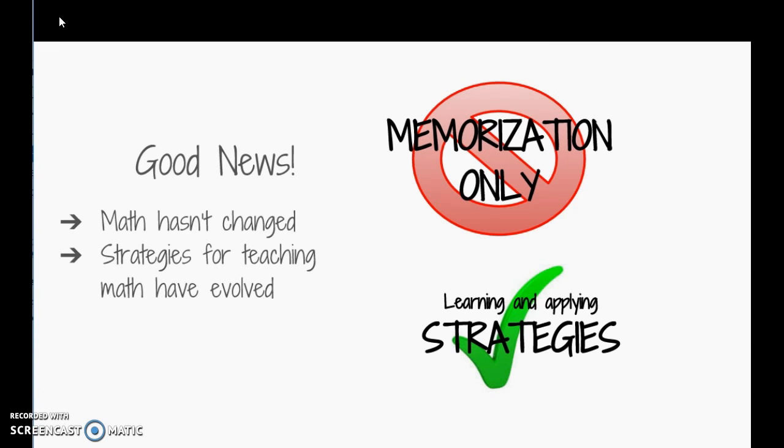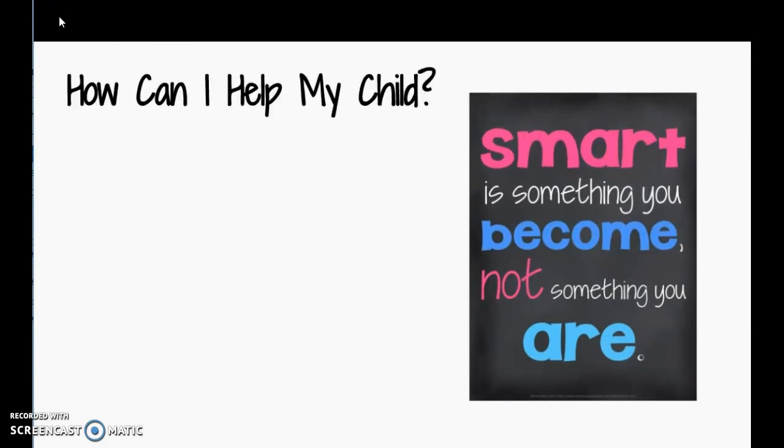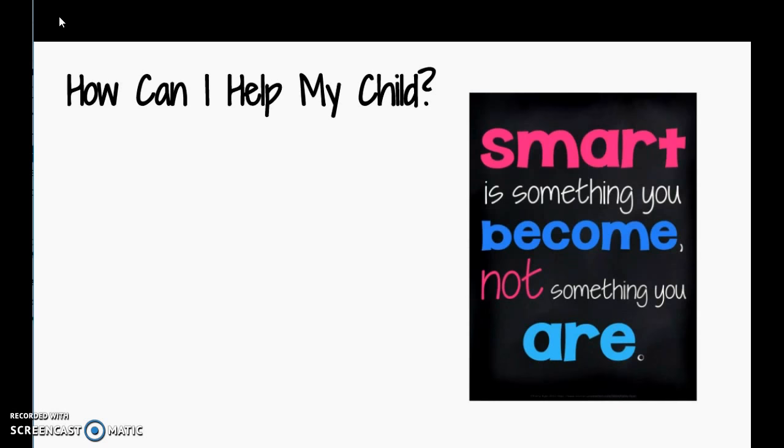This is important for two reasons. Students that have trouble memorizing things have hope. They can learn different strategies in order to be successful. Secondly, students are developing a deeper understanding about math concepts when they're learning and applying and discussing these different strategies, which will essentially support their learning year after year. So if you don't know the different strategies that your child is learning, how can you help?